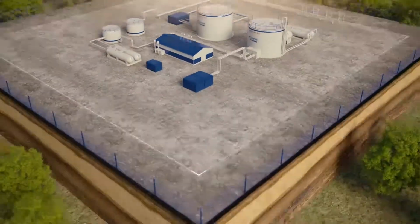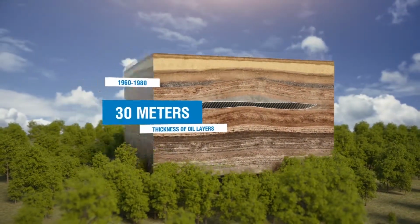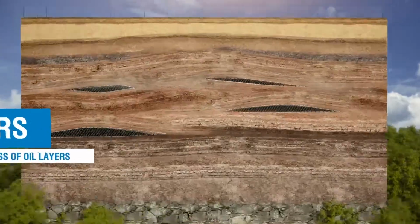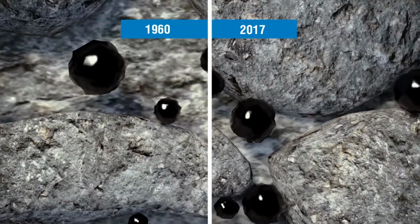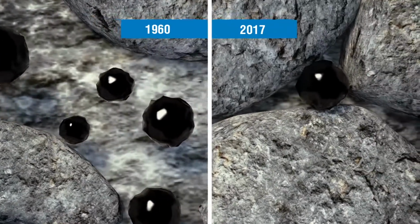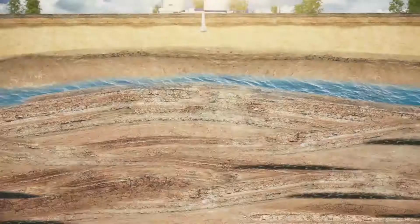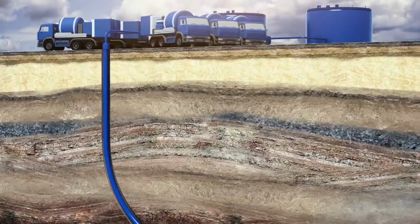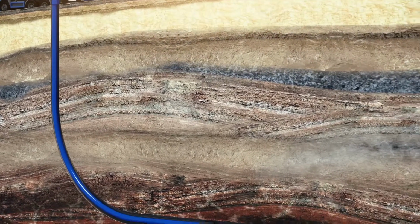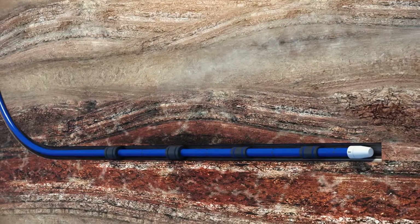Whereas previously an oil stratum typically had a depth of 20 to 30 meters, today this has increased to 3 to 5 meters, and strata permeability has reduced exponentially. These conditions significantly reduce the rate of oil flow into a well. For the development of these deposits to be viable, producers have to drill high-tech wells involving multistage fracking and complex horizontal and multilateral wells.